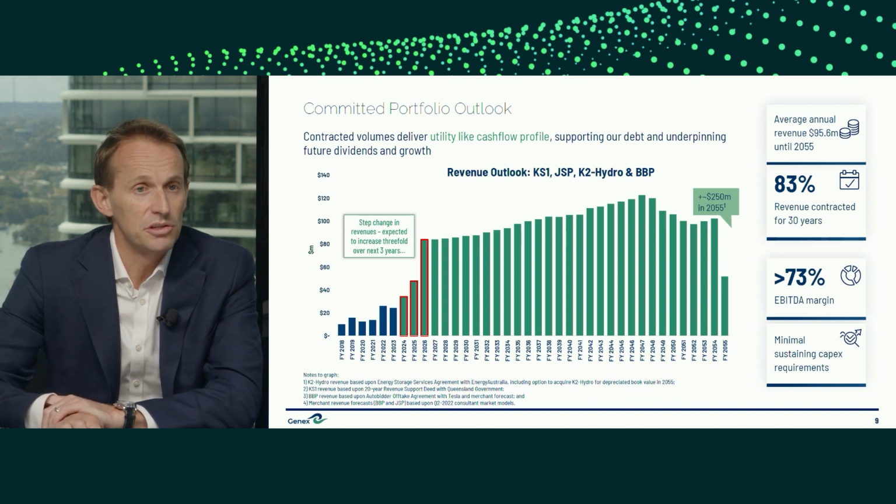The reason we're able to put this chart together is that 83% of this profile is contracted out to 2055, and that represents an annual average revenue figure of $95.6 million. Remember, this is the fully funded portfolio that we have developed to date, and throwing off a lot of cash with really, really high EBITDA margins of 73%. So really looking forward to having all these projects online, and the outlook is really strong for the next step change in the business's financial performance.